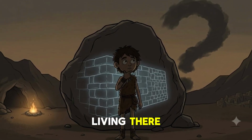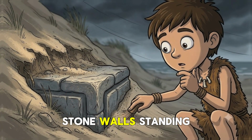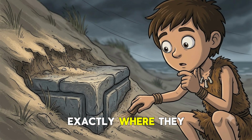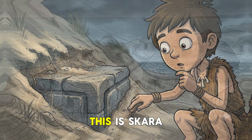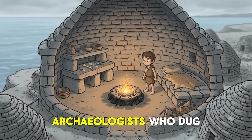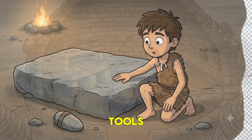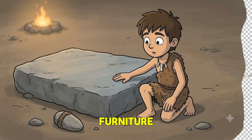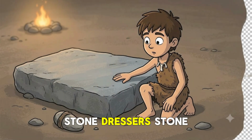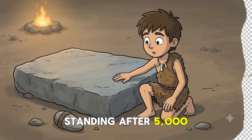If you were living there, a storm, sand ripping off a dune, and underneath, stone walls standing exactly where they were left. This is Skara Brae, a Neolithic village on the edge of Scotland. Archaeologists who dug here expected fire pits, maybe a few tools. Instead, they found furniture, stone dressers, stone beds, stone shelving, still standing after 5,000 years.